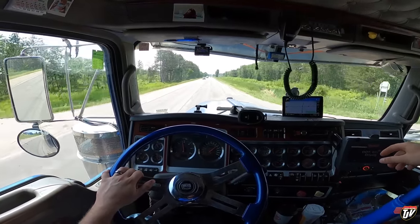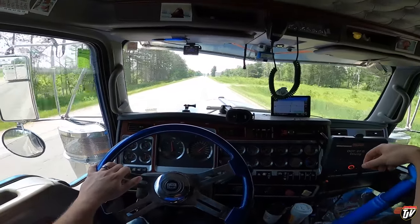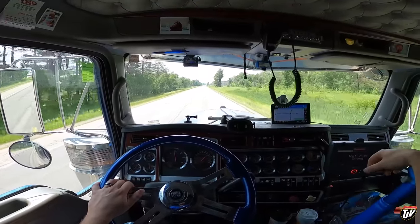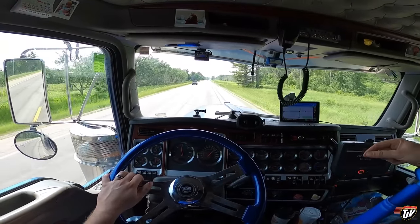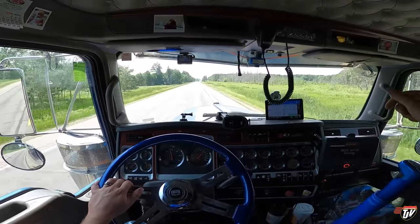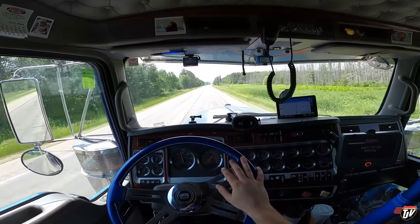I gotta grab a roll tight trailer tonight when I get back to the yard. I'm 6 hours from the yard. I'll get there, grab trailer 547, pull that to Headingley, go to bed, have a shower. First have a shower, then go to bed. I guess it doesn't really matter, but I'd rather have a shower first and keep my bed sheets and blanket as clean as possible for as long as possible.